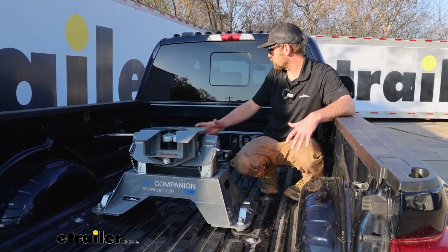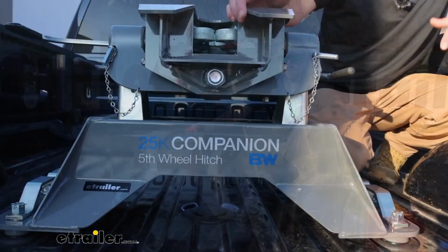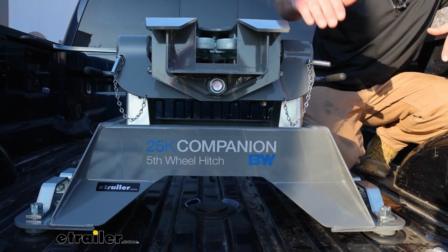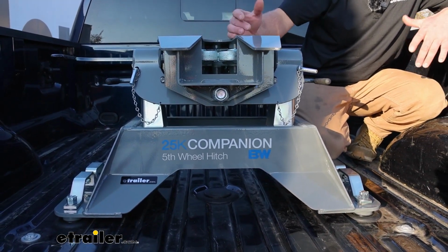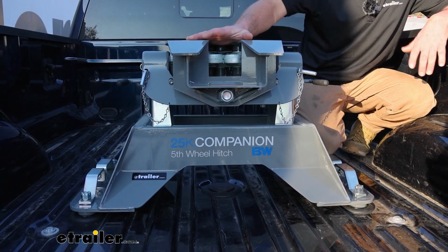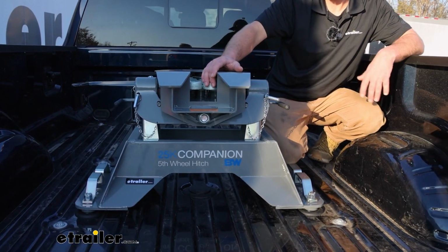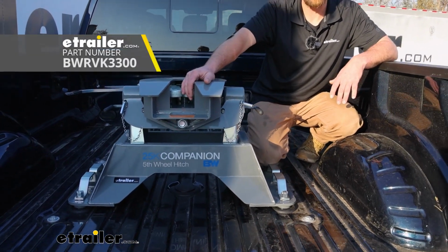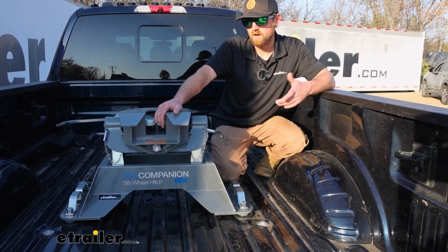You have more than enough room up here, and so you're able to get away with using a fixed style hitch. This particular hitch is going to be rated for 25,000 pounds. So that's how much weight it's going to be able to handle in terms of pulling your trailer around. If you don't need something this heavy duty, B&W makes a 20,000 pound version as well. So whatever you plan on pulling, you should be covered.